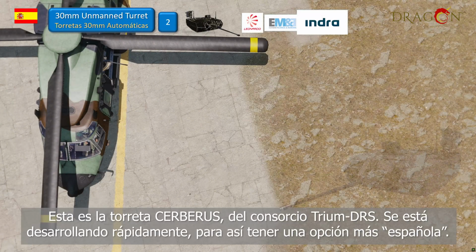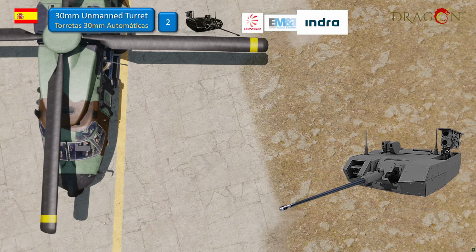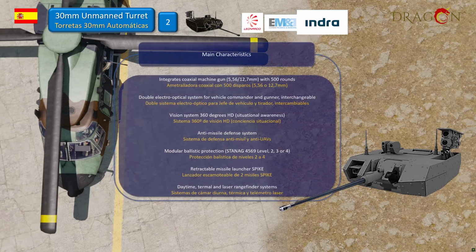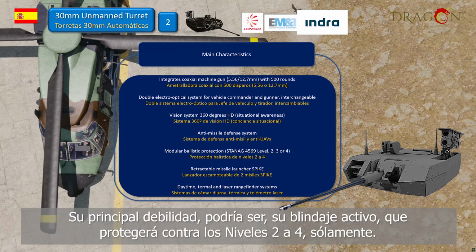This is the Cerberus turret, from the Triumph DRS consortium. It is being developed rapidly, with the intention of having a more Spanish option than the others. Its main weakness is that its active shielding protects only against levels 2 to 4.